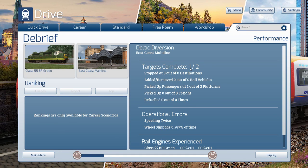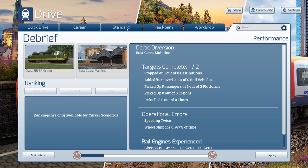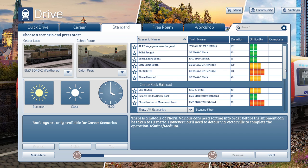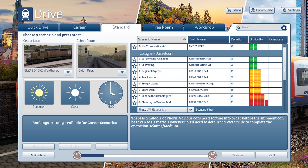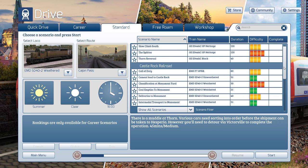Stopped. Picked up passengers out of one of two platforms. Okay. I sped twice. I had wheel slip for that amount of percentage of time. Oh well, that's that one. Bit weird, but there we go. Where am I? I've lost myself.